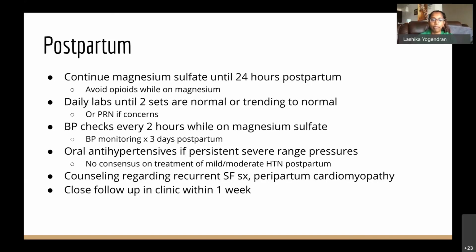Typically blood pressure checks are every 2 hours while on magnesium sulfate. And then certainly these patients should have some sort of blood pressure monitoring for 3 days postpartum. If someone's having persistently severe range pressures, they should probably be on an oral antihypertensive, which we can initiate in the postpartum period. There's not really consensus on treatment of mild to moderate range blood pressures in someone who has a diagnosis of preeclampsia with severe features, but definitely if they're having persistent severe range pressures, they should be on an antihypertensive.